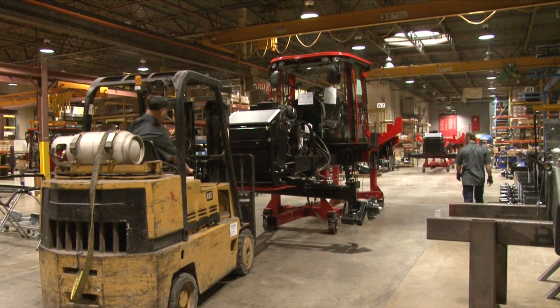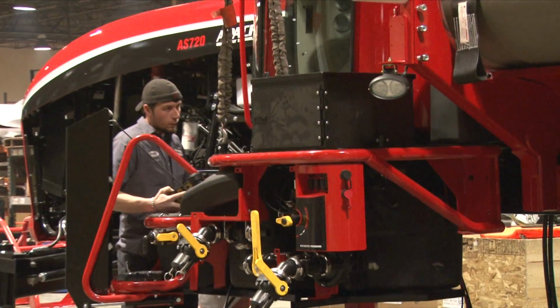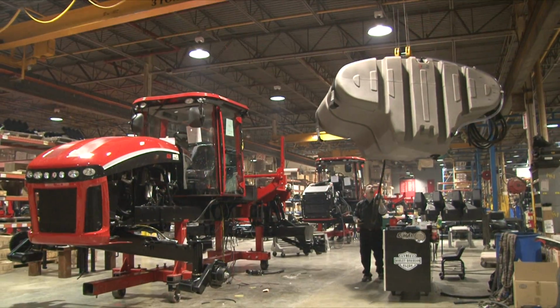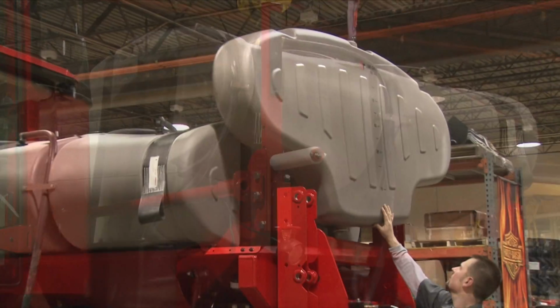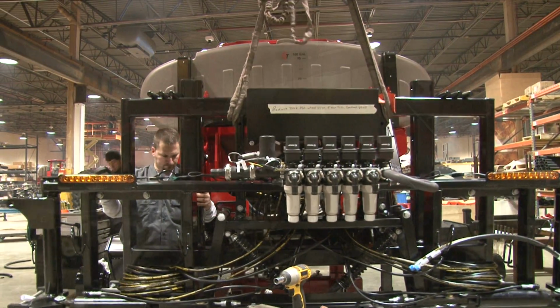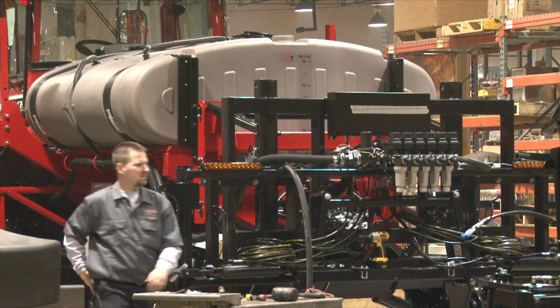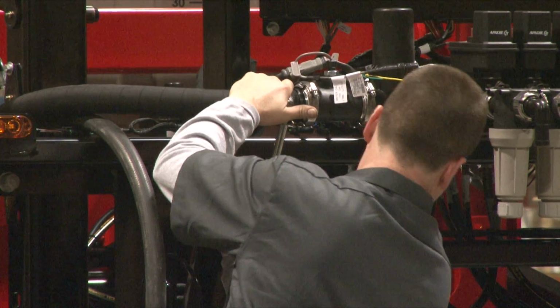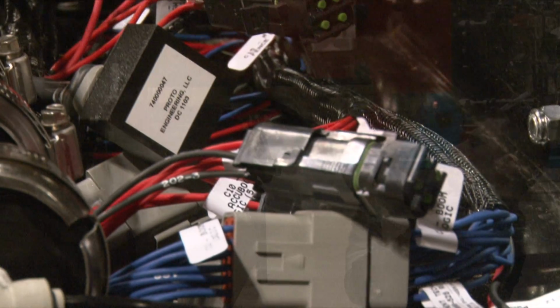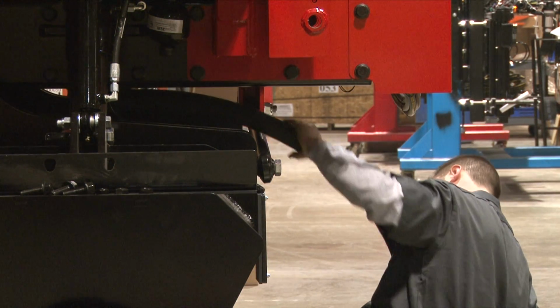Once in assembly station number 4, the fill station assembly, fuel tank, product tank assembly, rear boom rack, and tread plates are all installed. We connect the rear boom rack both hydraulically and electronically and start plumbing the wet system of the Apache sprayer.